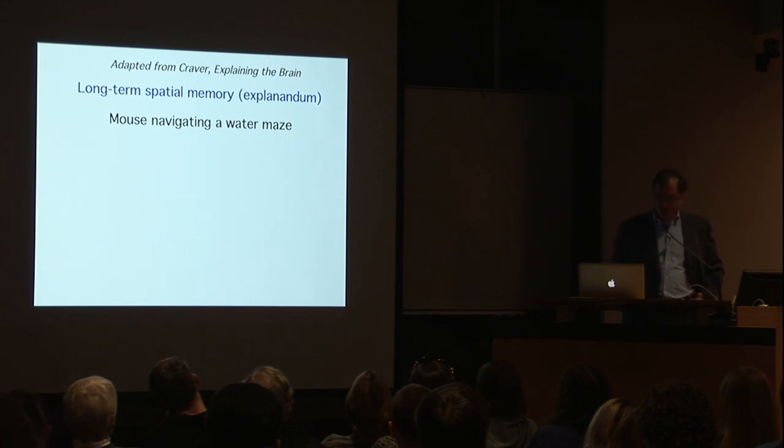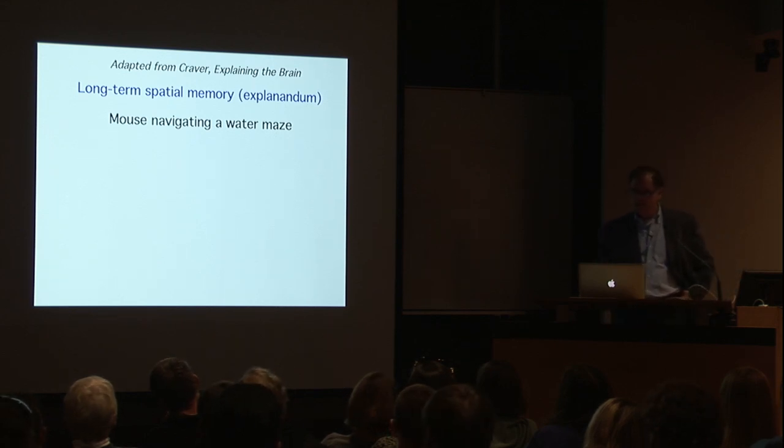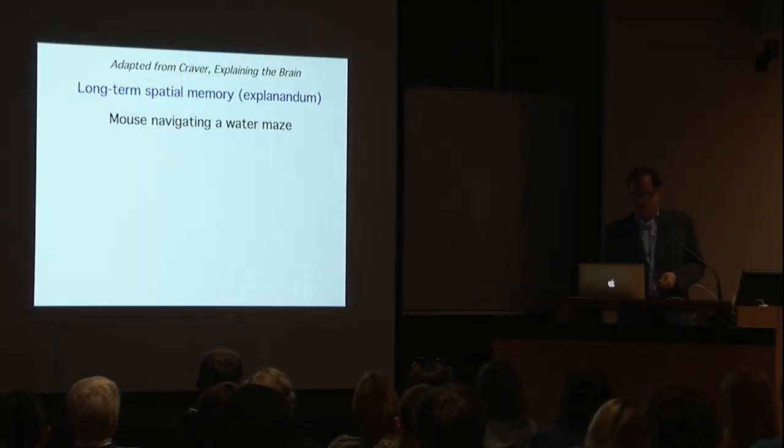So we start by defining a system, and that's frequently something like a mouse navigating a water maze. For those of you who don't know what that is, it's a circular swimming pool of milky water, and somewhere hidden under the surface of the water is a little pedestal. You put a mouse in this water and he swims around until he finds the pedestal. He climbs up on the pedestal so he's no longer swimming. It's called a water maze because you can move the pedestal around and the mouse will learn where it is and remember it, and gradually he'll go straight to it. Then you move it around and he'll learn the new location. His ability to go straight to it after about 10, 15, 20 trials is an operational example of long-term spatial memory.